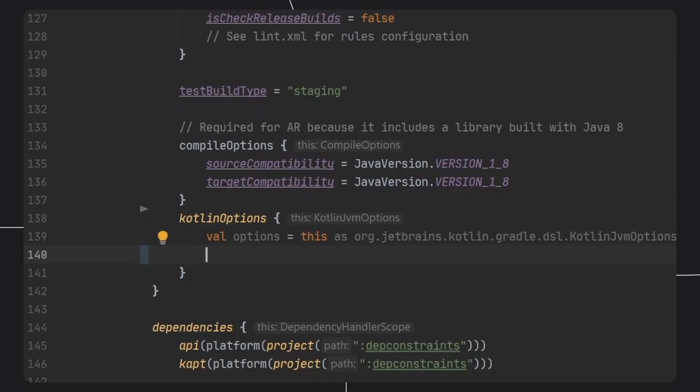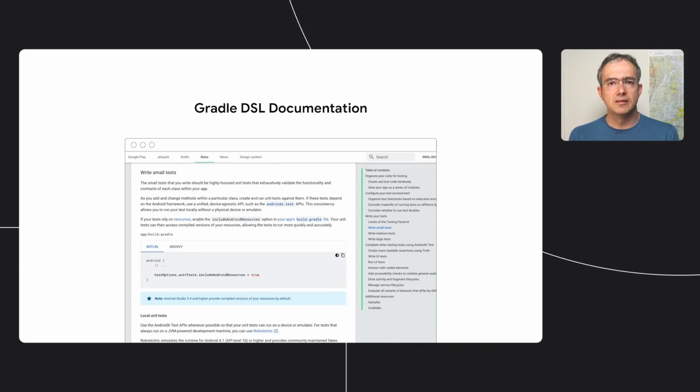First of all, you can now write your Gradle build files in Kotlin script. This eliminates the need for you to learn Groovy and at the same time gives you all the benefits of Kotlin in your build files, like autocomplete, refactoring, and more. This was enabled by a brand new Kotlin DSL for the Android Gradle plugin. We recently posted documentation for this new DSL on developers.android.com.